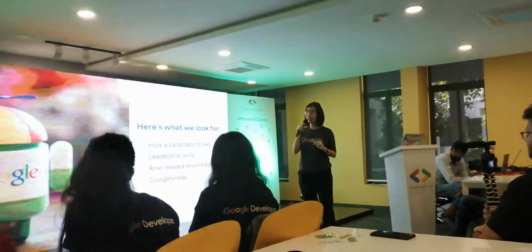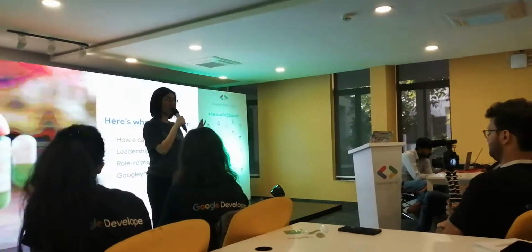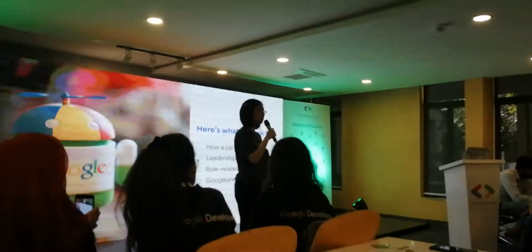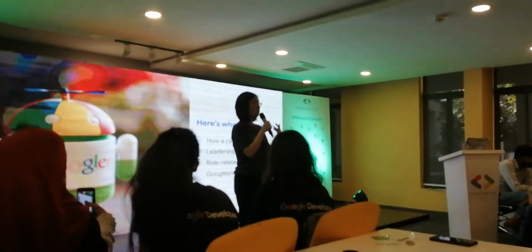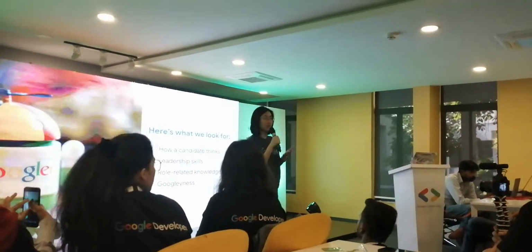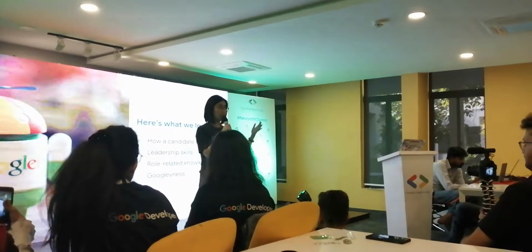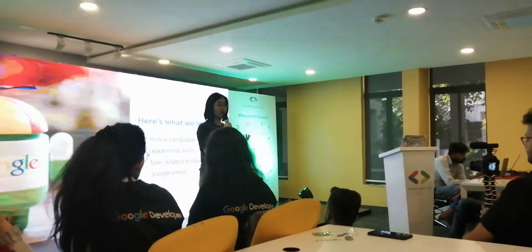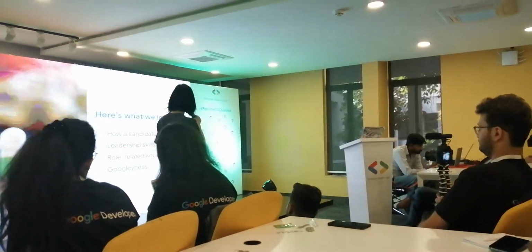What we look out for would be actually four areas. The first is how a candidate thinks, so we call it the thinking process. When you're given a problem to solve, how will you solve this problem? One of the ways is to understand the problem definition. What you would expect is that when you're given a problem, you would want to clarify what the problem is to solve. There would be an example later on.